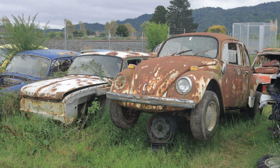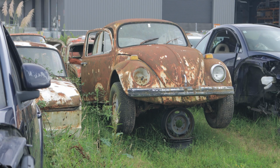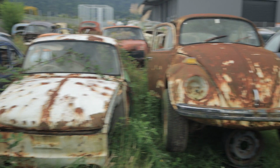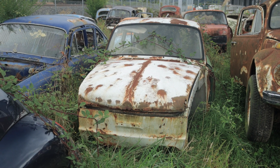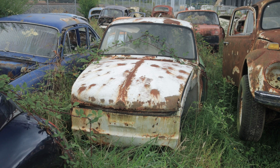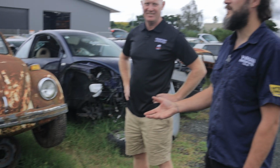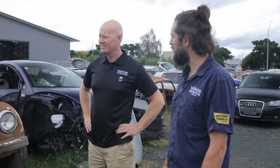Mainly all the trim work and stuff is quite difficult to get a hold of. Yeah. You can get doors, or you can get quite big panels, but it's all the little finicky parts that we like to hold on to. Hence why we haven't put them into the crusher yet. Yeah. We still sell second-hand windscreens for these vehicles, because they are quite hard to source from overseas.